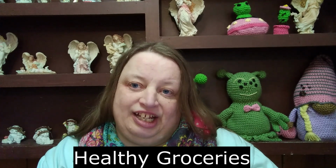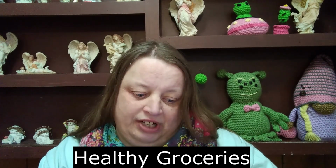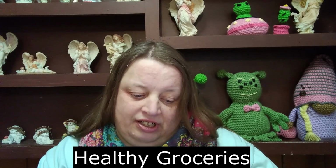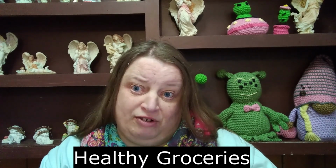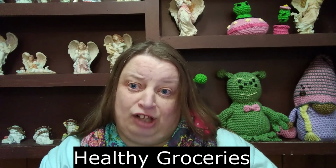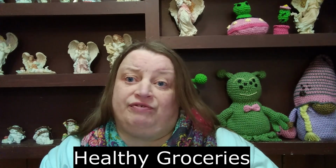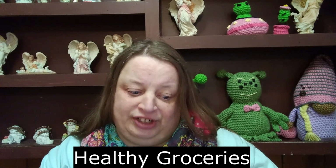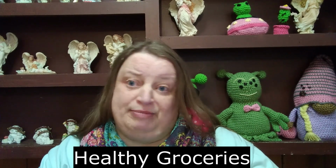Then whenever I get milk, I tend to get the Great Value unsweetened vanilla almond milk. There's a couple of reasons why I go for the unsweetened almond milk. One, it has fewer calories than regular milk, and even than your lower fat milks, like fat-free milk. It still has fewer calories, and it stays good a lot longer than milk does.